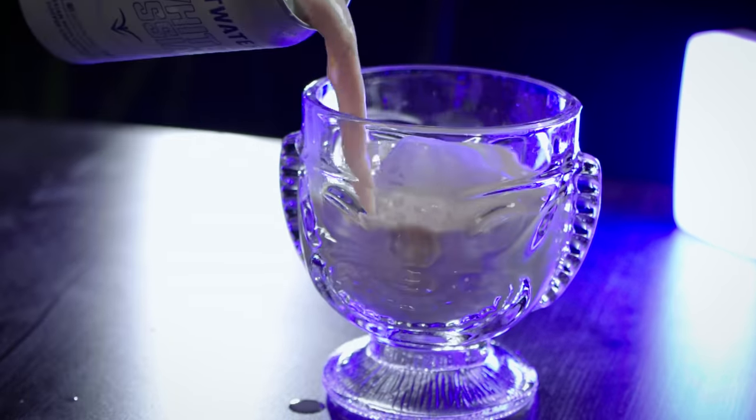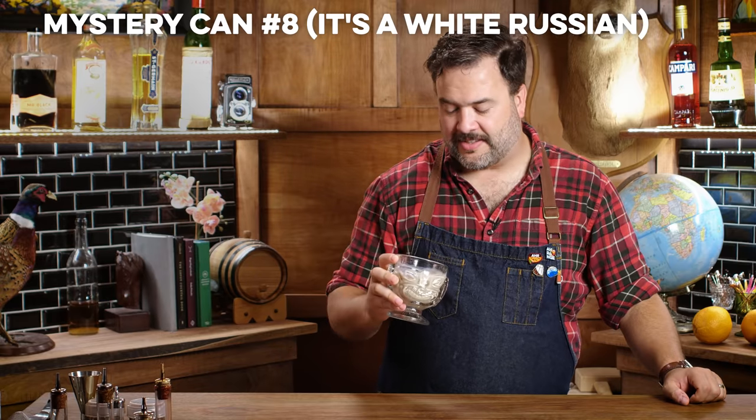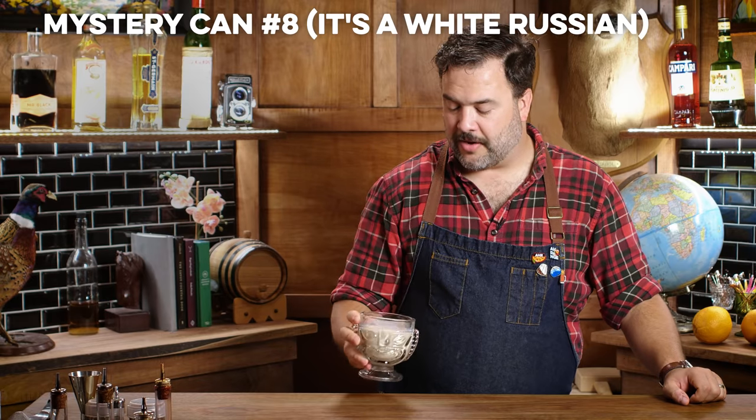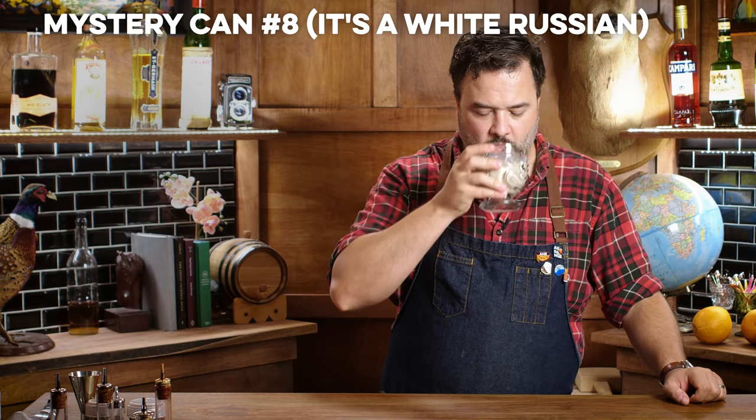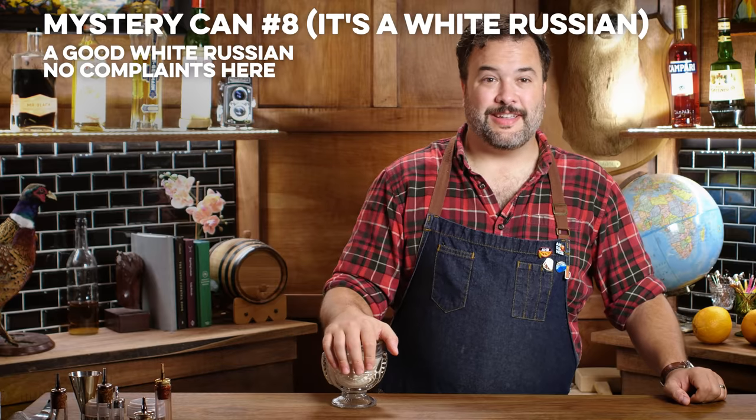What is this? Bring this in. That's a glass of dark milk. Just on the visual, I gotta guess that this is a White Russian. Let's see. It is a White Russian. It's good. That's quality. That's a good White Russian.